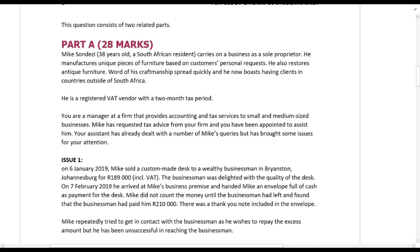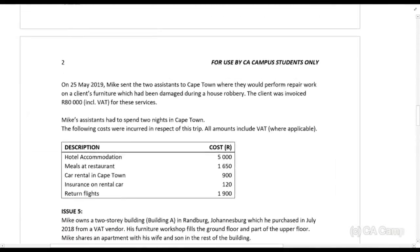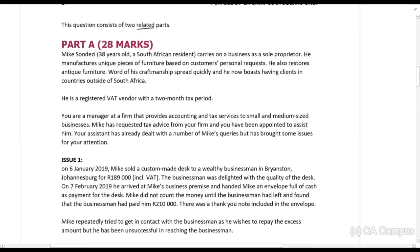So this question consists of two related parts. Part A, 28 marks, and part B, 12 marks. Alright, so let's take a look at it. So I'm going to start with the reading as well, obviously as we usually do.